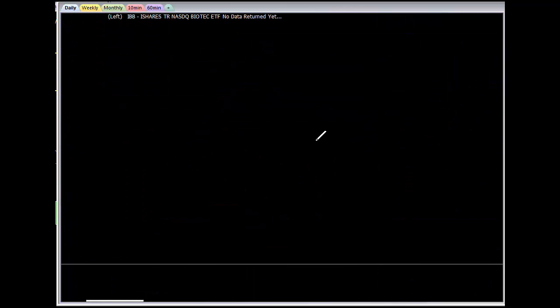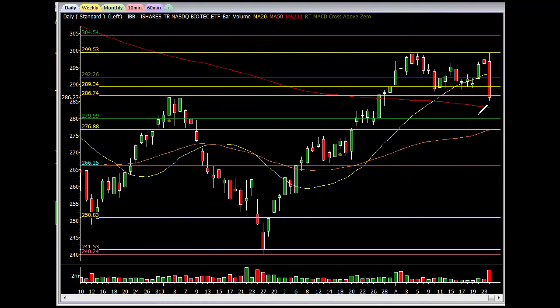Let's go back to the daily. Do we have any 289? Yeah, you have the 618 there too. And ultimately the gap fill at 276.88.